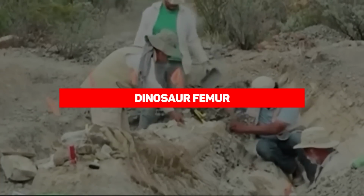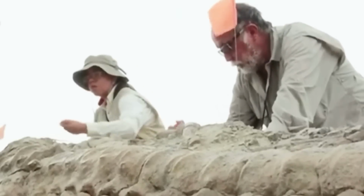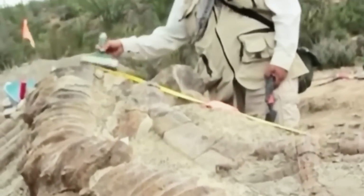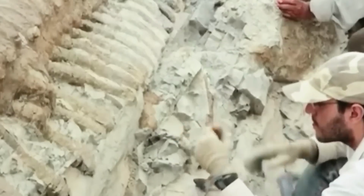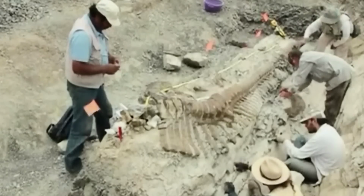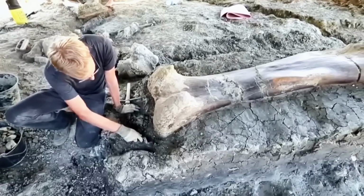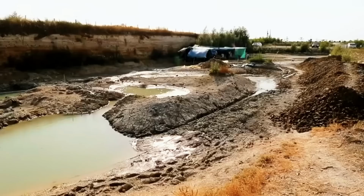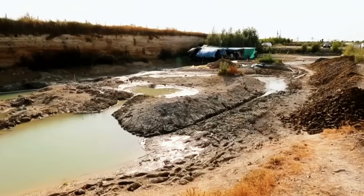Dinosaur Femur. We've heard of animals and their carcasses washing ashore. We've even heard of millennia-old megalodon teeth being found on beaches. But what none of us ever expected to hear is a dinosaur femur somehow finding its way onto Washington Beach. A fragmented femur bone that was hidden underwater for millions of years became the first tangible piece of evidence that dinosaurs once roamed the state of Washington.